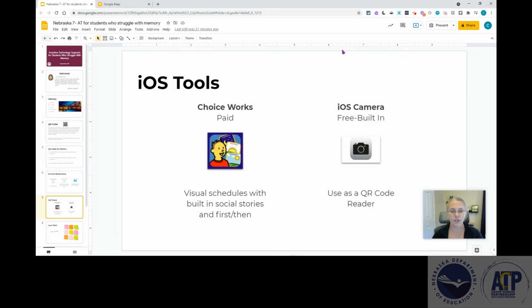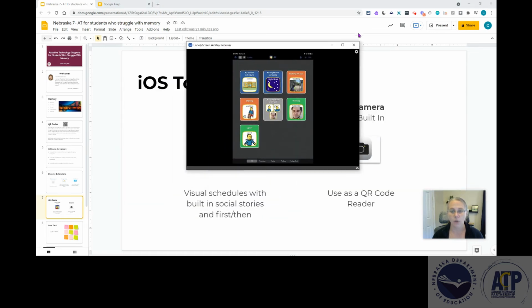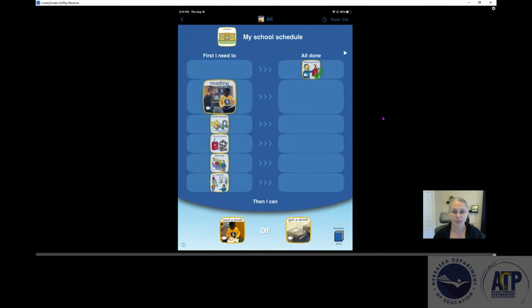So the very first one is an app called ChoiceWorks. It is paid, but it does provide visual schedules for students who struggle with memory. Now, the way that this works, I'm going to make this just a little bit bigger here. So this is what ChoiceWorks looks like. You simply can see that it will allow you to put in a schedule or multiple schedules. So this is a student's school schedule.